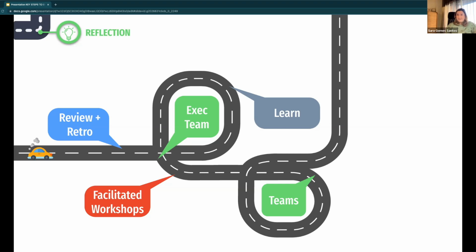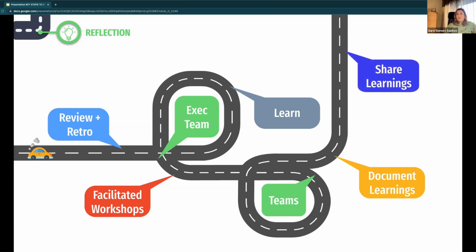But it's not the end of it, right? Because we need to document the learnings about what worked and what didn't work, so we can look back and not make the same mistakes, or remember what worked and use it again. And then, it's really important that we share the learnings across the company so that other teams can benefit from our experience and from our findings.